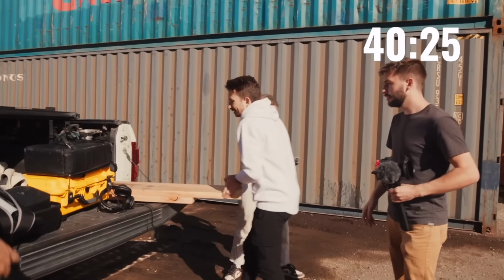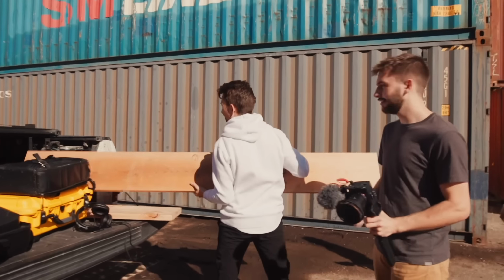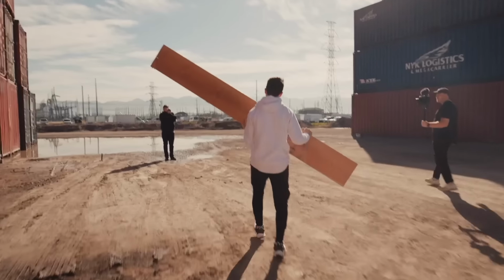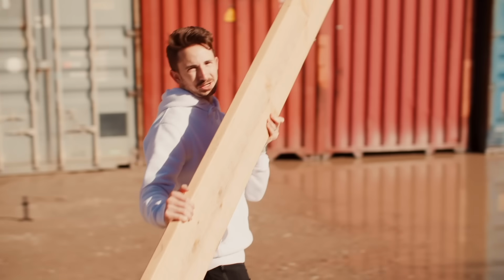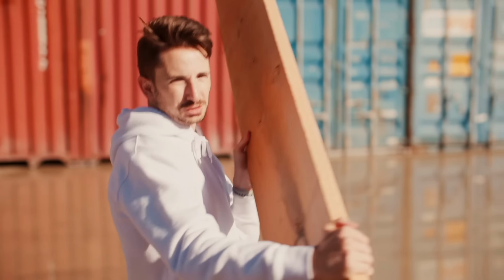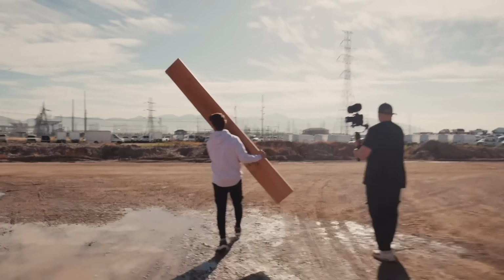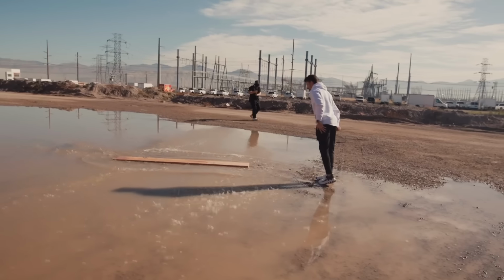The clock is running out of time. I haven't even got my first shot yet. Yeah, I'm on 45 minutes. Okay, this is a Douglas fir, in case you're wondering. I get a lot of questions about which wood I like to use for my shoots. So this one, oh my gosh, it's so hard to balance actually. Okay.